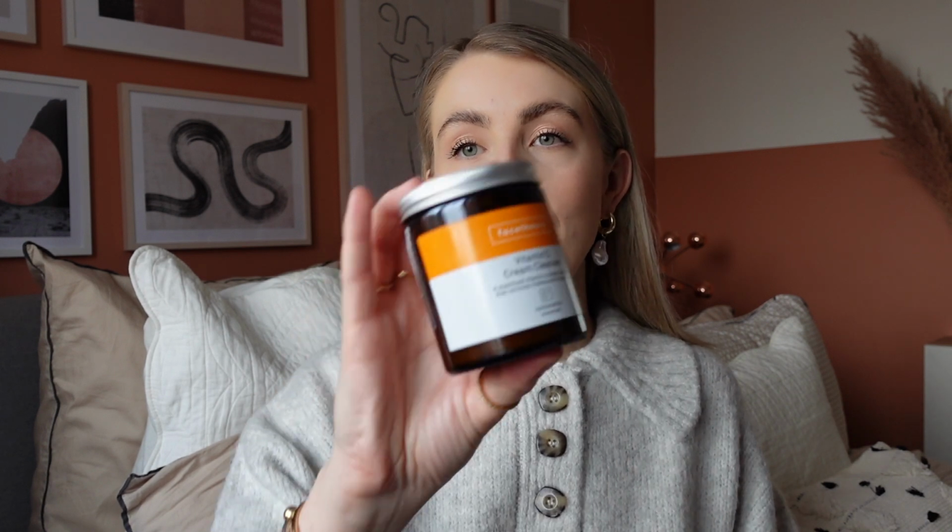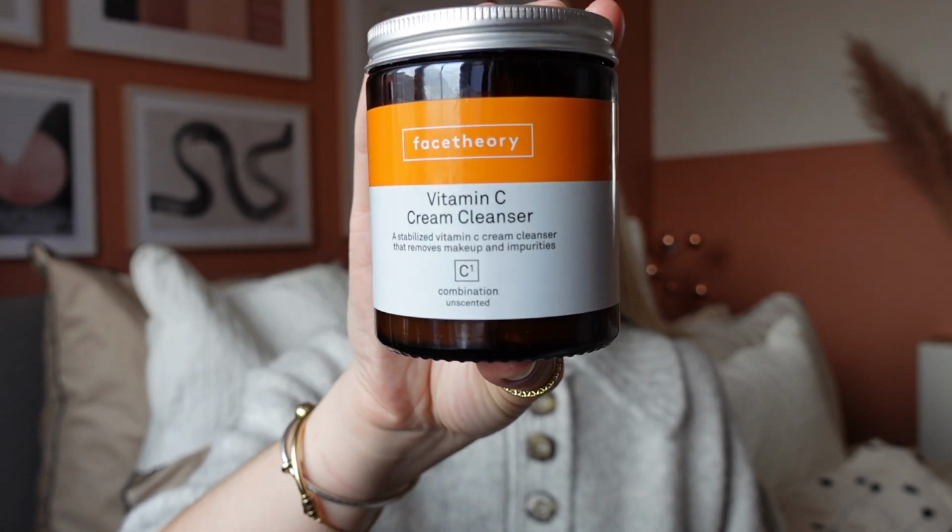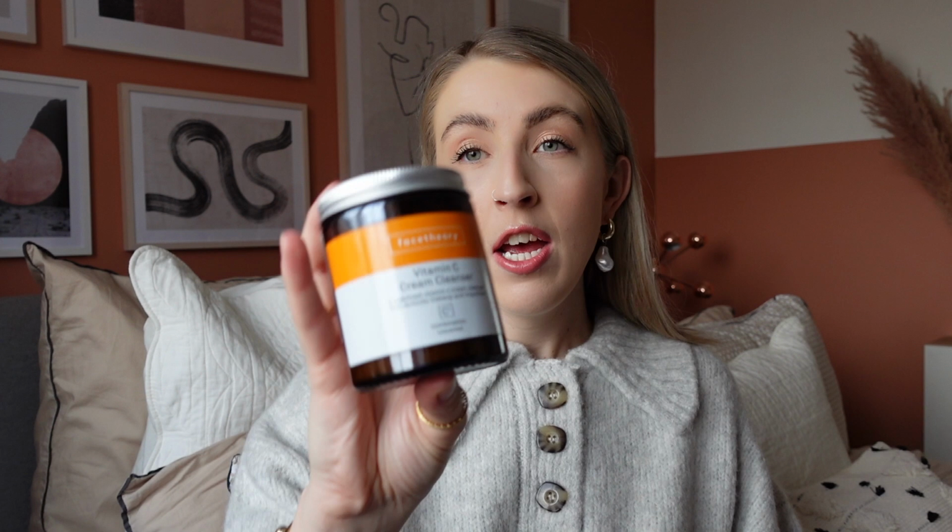Then I have a cleanser to share with you guys. This is from a brand called Face Theory. You would have seen me work on a campaign with them over on my Instagram, but honestly their products are so lovely. This is the Vitamin C Creamy Cleanser, and I've been using this every morning as part of my double cleanse routine. The first cleanser I've been using is one from Elemis, which is a foaming one from the Sensitive Calm range, and then I go in with this one after, and it's honestly so creamy and soft on my skin.